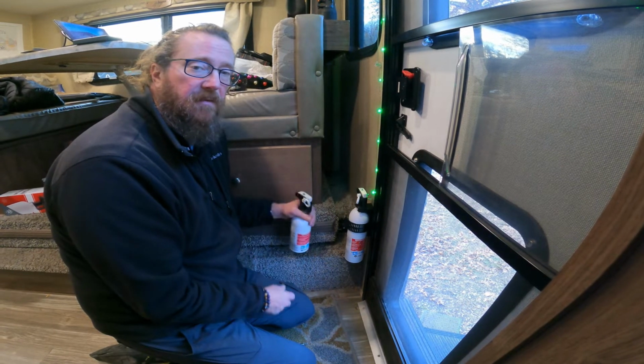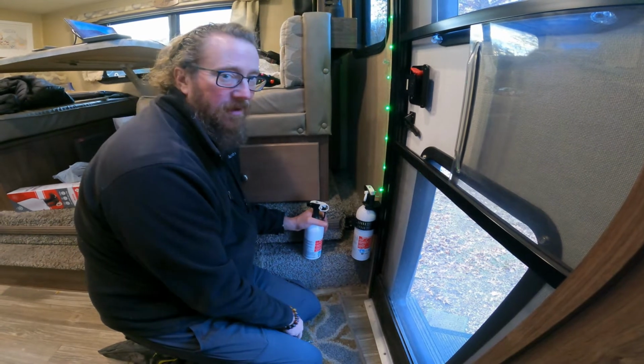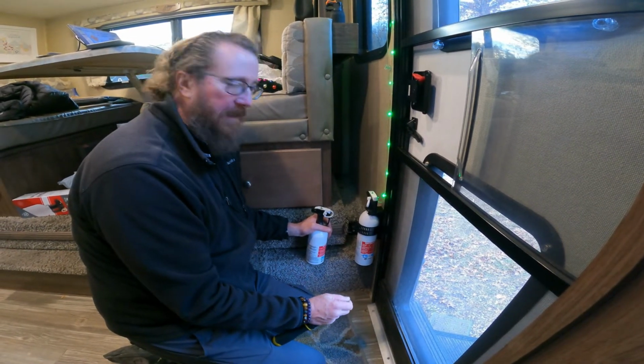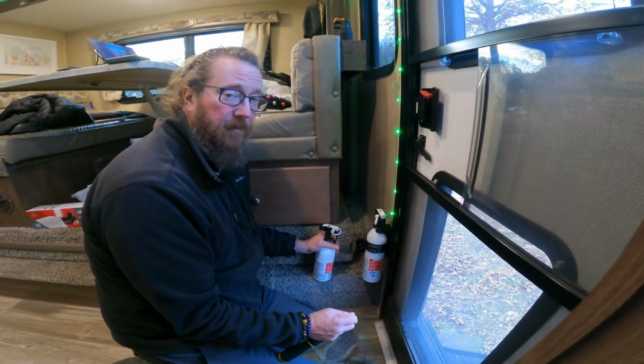So I guess on a scale of 1 to 5 screwdrivers, this also gets a 1 screwdriver. Super easy, and fast. I think a small child could do this job. There we go. Done with this.